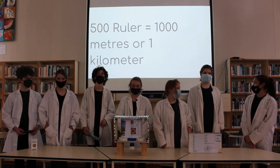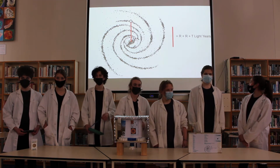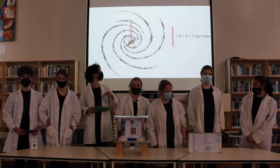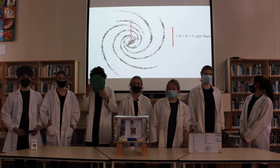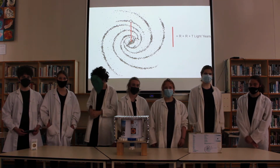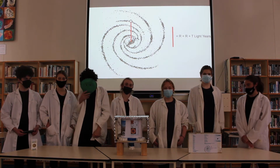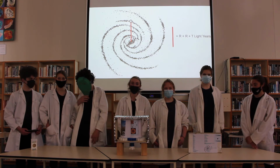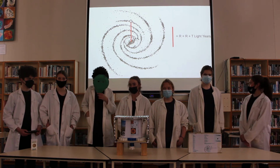We have also sent the aliens an image of the Milky Way and a red line from the center of it to our solar system. The red line represents R plus T light years, which we know as 25,000 light years. This will show aliens how far our solar system is from the center of the Milky Way. On the plaque, we also explain a multiplication in the bottom left corner.